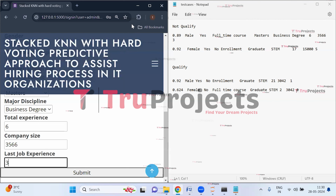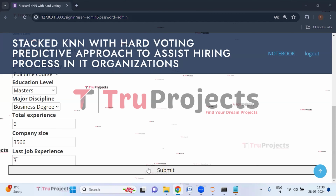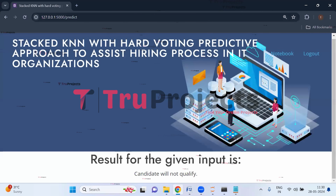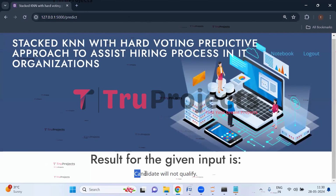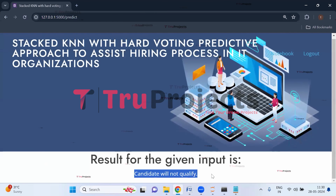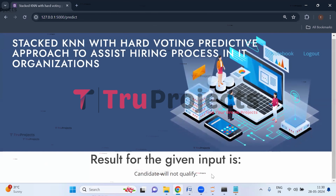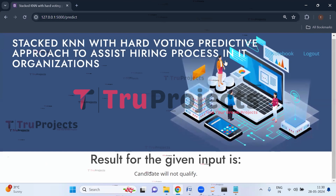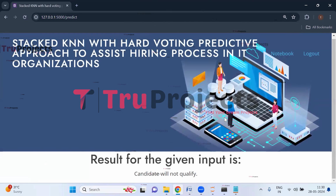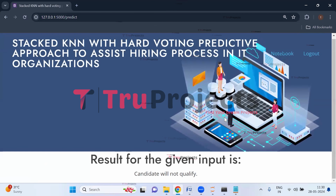So here I have entered all the values. Now click on submit button. So here we can see the result for the given input, that is candidate will not qualify. So based on the information which we have given, the candidate is not qualified to get a job since the candidate is enrolling in a university pursuing a full-time master's degree.